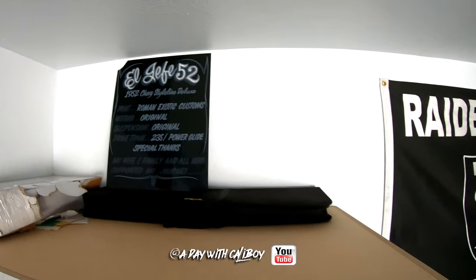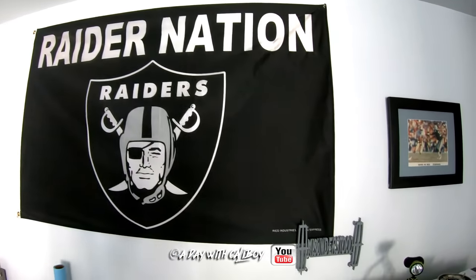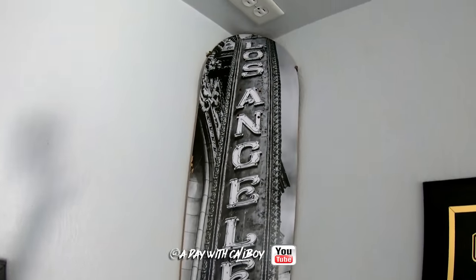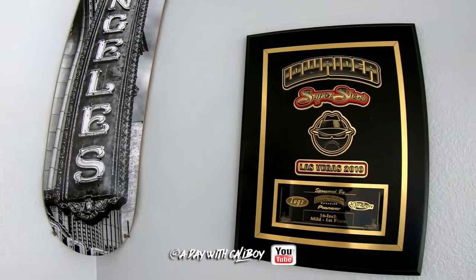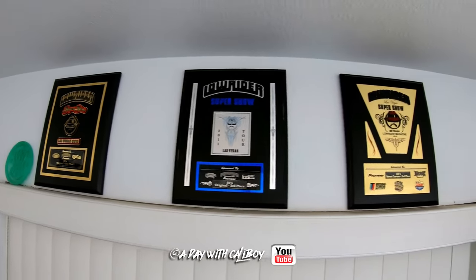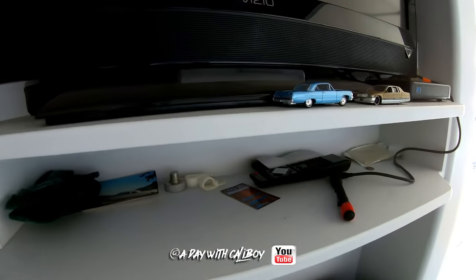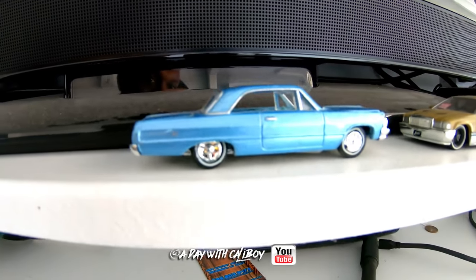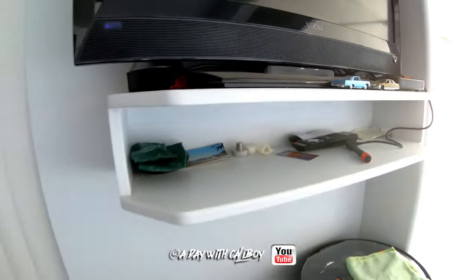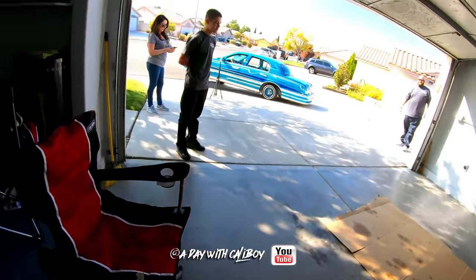That's dope, man. So you like the Raiders, I take it. Yeah, I've been with them for a while. I ain't watched no games this year because I've been too busy. Last year either. Dope little man cave garage we got going on here. You find a 64, and that's hard right there. Oh, I stole that for my son. Yeah, I see that. Fleetwood with the skirts. That's what's up, brother.